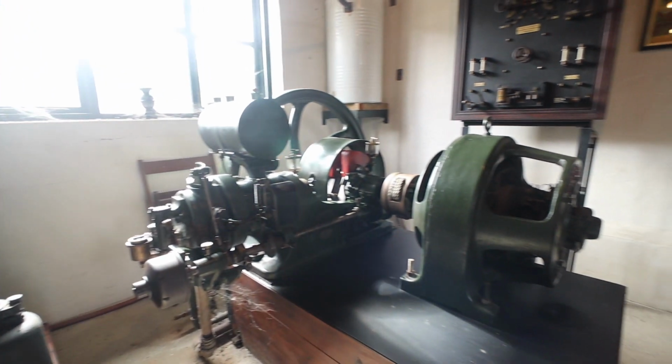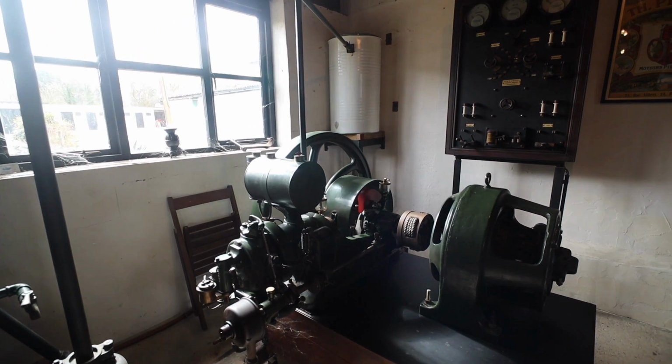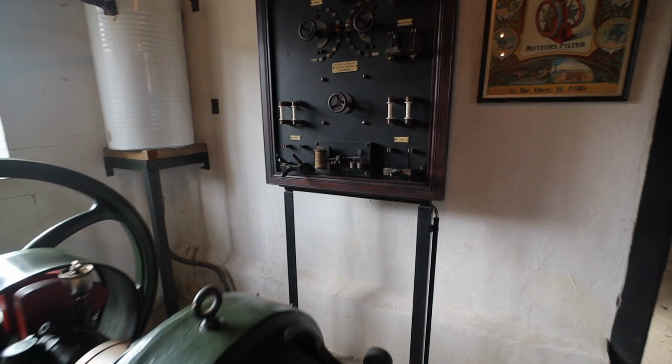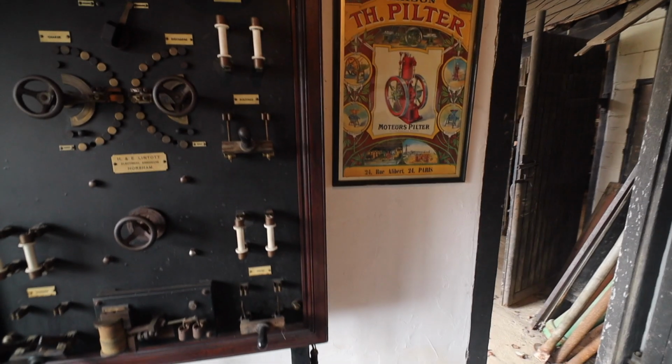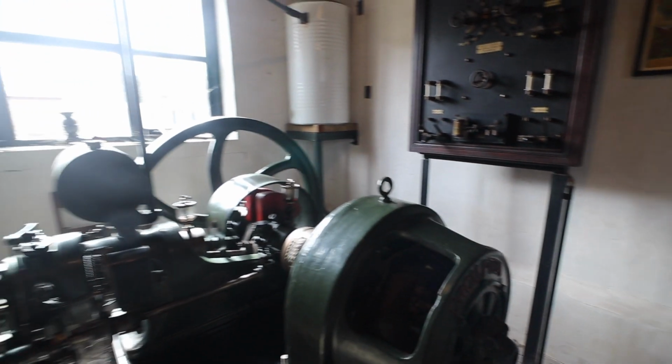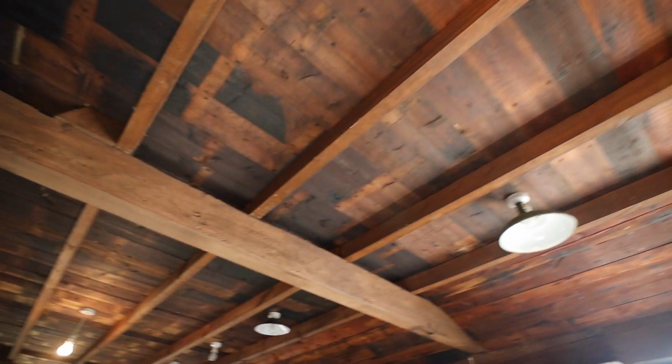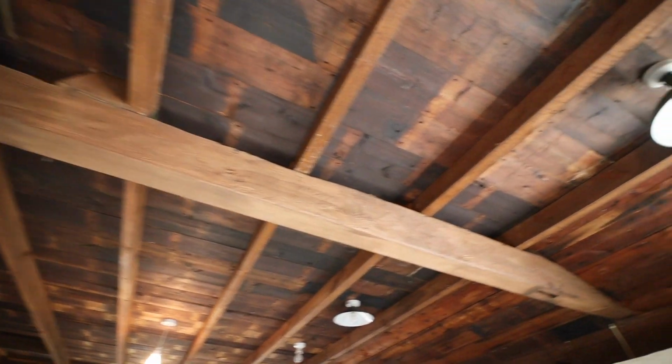Came from Horsham area. And it's got a generator on it as well. That's right. And this is all to do with the same thing? Well, this will run the lights. Oh, in this building? Oh my God, I've never noticed that. Let's have a look upstairs. So all these little lights you've got on here, you run off this engine, can you? Yes.